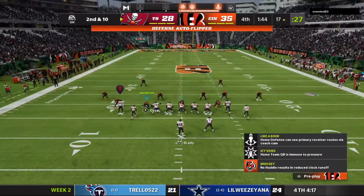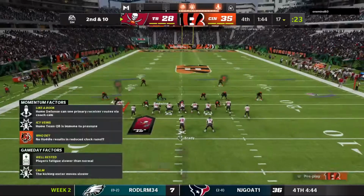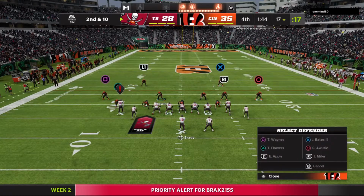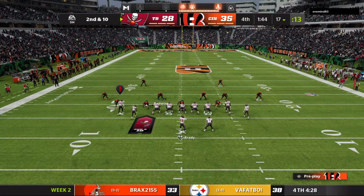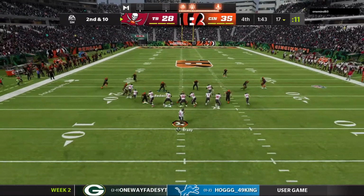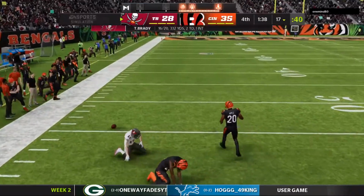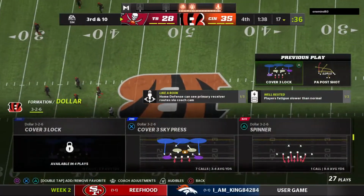2nd and 10. Now Brady. And incomplete on the deep ball. So back-to-back incompletions, now 3rd and 10.